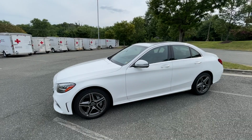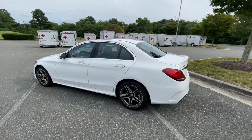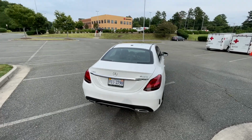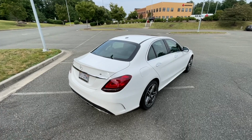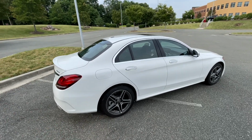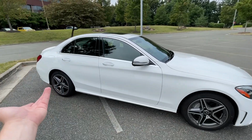Today, I just wanted to bring you a super quick little review of this loaner car I've been playing around with all day. This is a 2020 Mercedes-Benz C300 4Matic. Just a little backstory. Took my E-Class into the dealership just for a basic B service and a recall, and just kind of wanted to have it looked over before I take it on a big road trip in a few weeks. So, car passed with flying colors, didn't need anything, and I had this to play around with for the day.